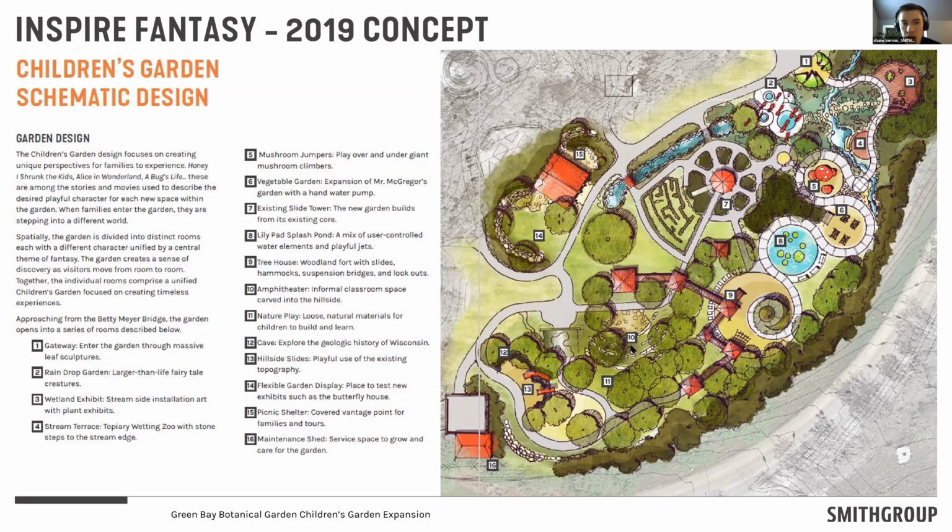And then scattered throughout, but especially up in this hillside where I'm circling with my mouse right now, are a lot of natural play elements, creative play. And then back on this back side of the hillside, this right here where I'm circling is a lot of undulating topography, which is a really unique amenity. And you'll see this in some of the upcoming images, but it's a perfect space for this amphitheater and for kids to kind of get dirty, run around, play with some of the natural elements and explore this topography.